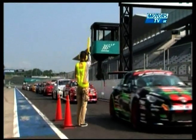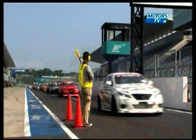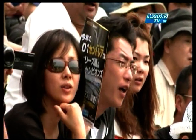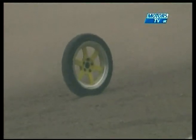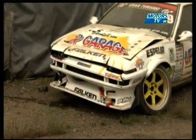The troubles carry on into the practice runs on the day of the tournament. The tire stands alone in a patch of sand. It's not an art installation, but the result of an unusual accident.